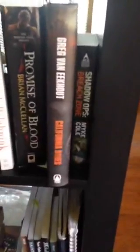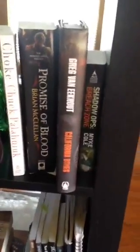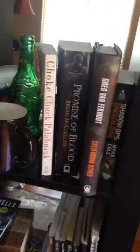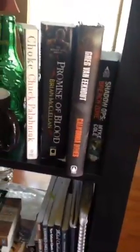Like, here's some names you might recognize: Mike Cole, Shadow Ops, Breach Zone, Greg Van Eekhout's California Bones, Ryan McCullen's Promise of Blood. And those 3 guys, I met them at Phoenix Comic Con last year, so I bought their books because they were so cool, and they happen to also be fantastic writers. And then Choke by Chuck Palahniuk. I have no idea why it's there, but that is my favorite Palahniuk book.